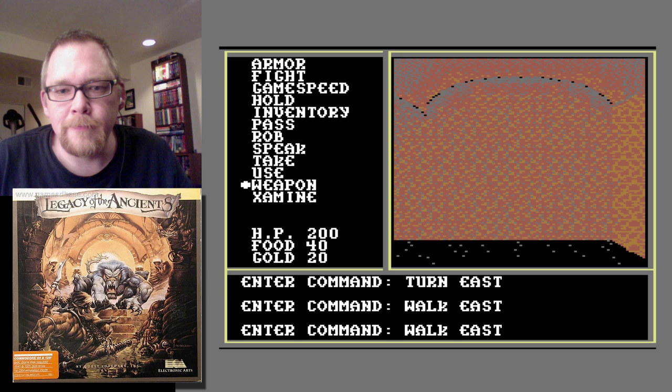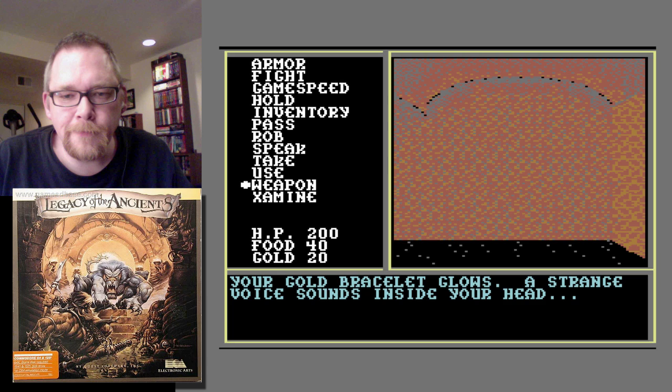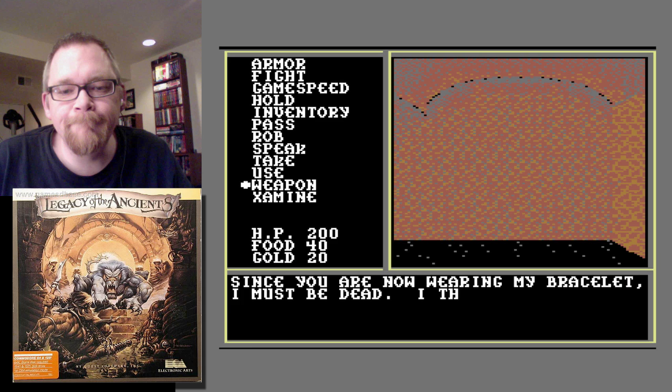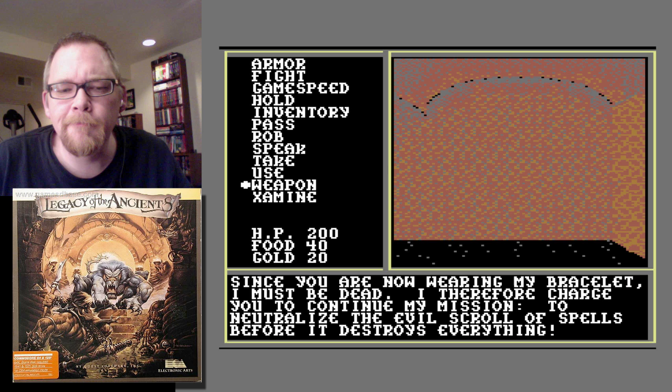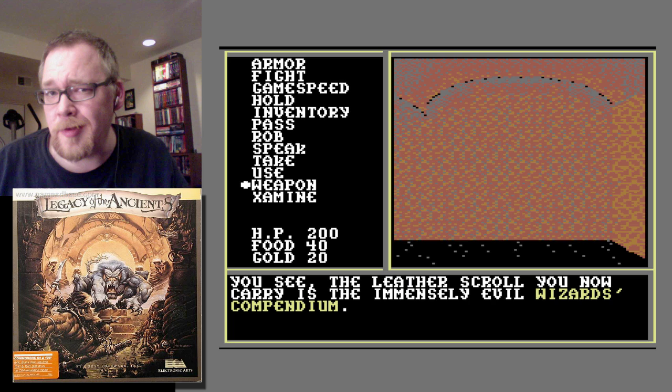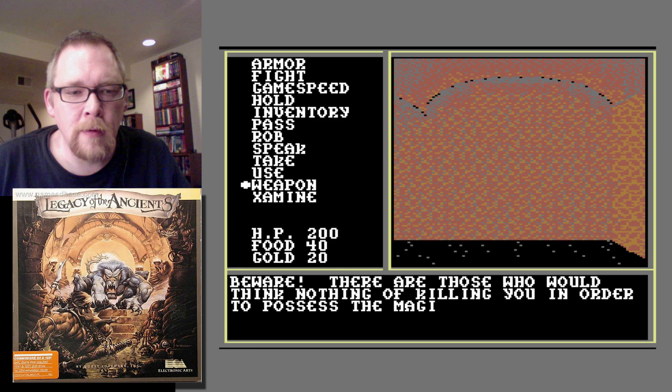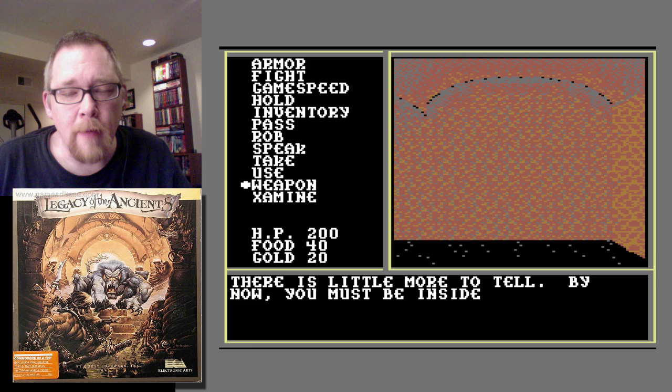Oh, something's happening. There's no speeding up the text, but there's not a lot of it. So that's okay. This section, there might be a lot of it. But usually, not so much. There's a little more to tell. I'm supposed to destroy the evil scroll. Blah, blah, blah. I'm in the museum.